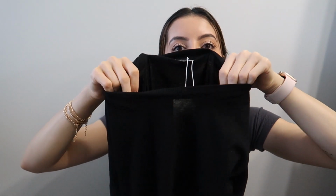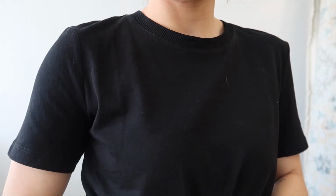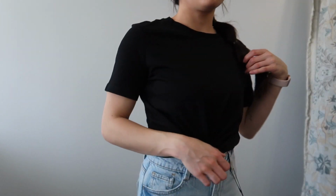I don't know if you'll be able to see. You can see the tag through it, yeah. So it is a little bit sheer, just keep that in mind. But if you wear a neutral bra or something like that underneath, then you should be good to go. But I just feel like you can never have too many black tees.